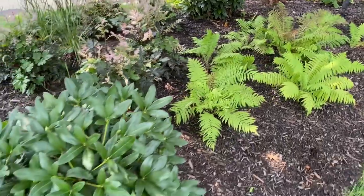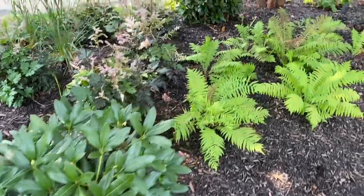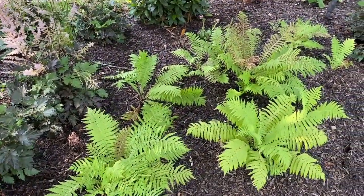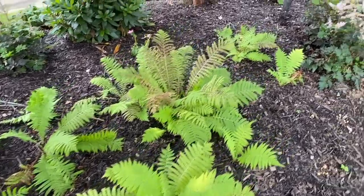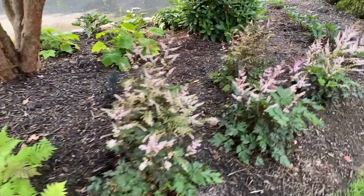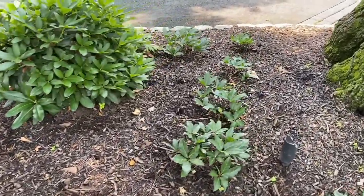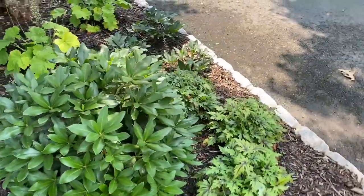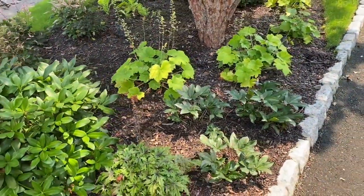Here, just passed by this rhododendron. This is Cunningham's White. Beautiful rhododendron, and then more of the Astilbe and ferns. These are ostrich ferns, and they are deer resistant. Pretty much any fern is deer resistant. More of the Astilbe here. Some Helleborus for some winter, early spring interest. Now remember, this garden is a year old, so things are still filling in.